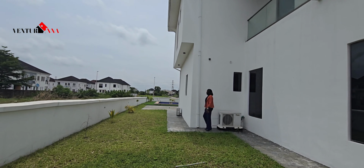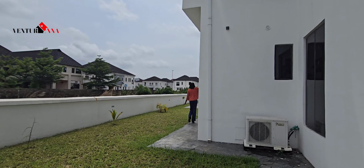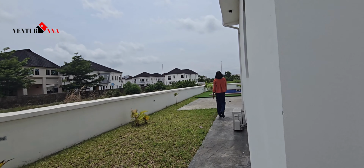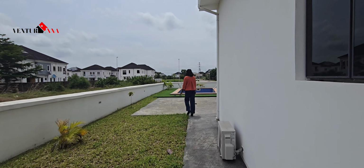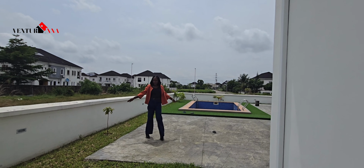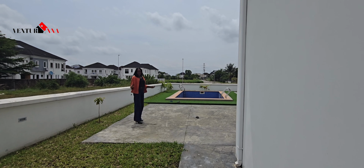Of course, I am bent on showing you every part of your next home. Take a look, right? With all of these carpet grasses, these are natural grasses, not some astroturf. These are naturally planted grasses. All around, you can get to have all of your favorite trees planted here. You know, life is good.